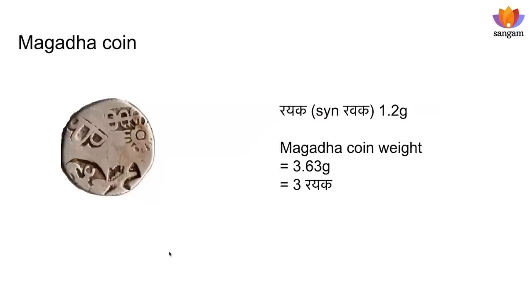This is a Magadha coin. And you could read this as Rayaka, which is a synonym of Ravaka, which represents a weight of 1.2 grams. And a Magadha coin's weight is about 3 Rayakas.